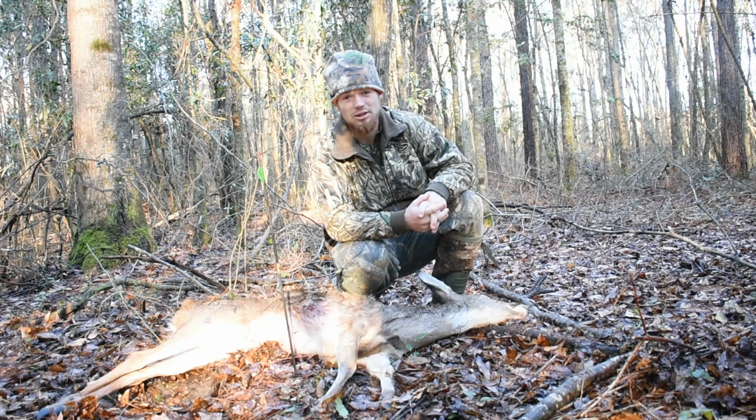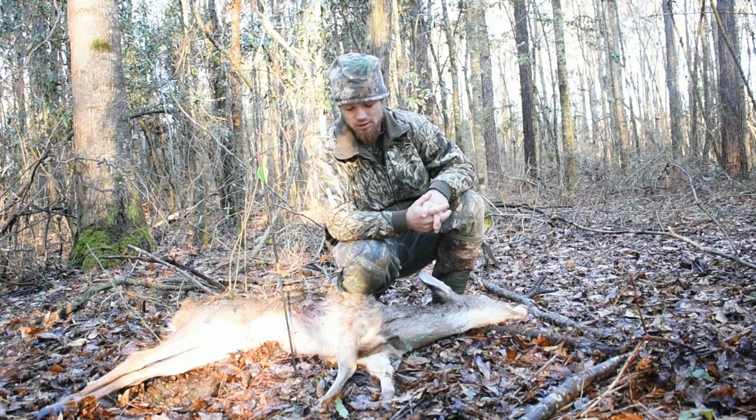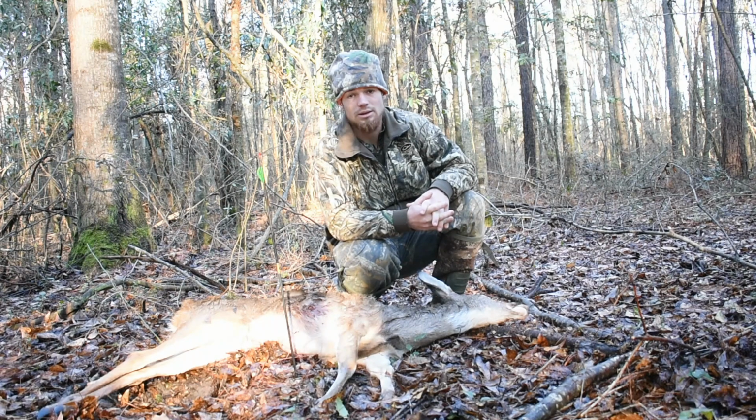I'm not real lucky when it comes to grid searches, but we're fixing to take her home and skin her out and fill our freezer back up, and then whatever meat we don't use, we're going to give away to some people that really need it. But spring turkey season is just right around the corner, so we ain't done yet. We're fixing to get right back at it. We've already been scouting for some turkeys, and we've got a couple lined up. Should be some good hunts.